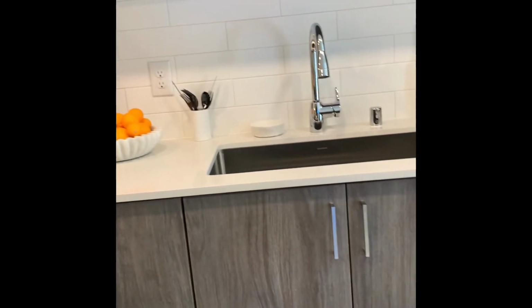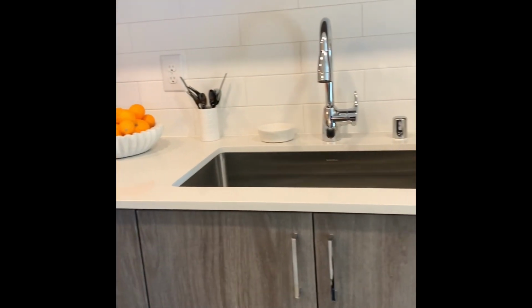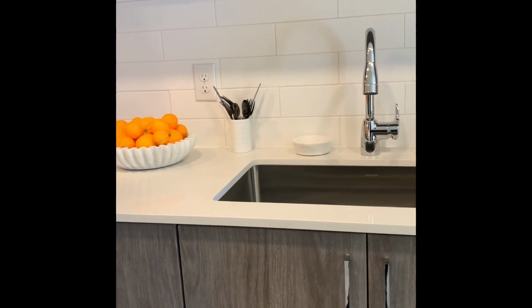And I told them I wanted a corner unit, and I wanted it to be on a top floor because I do not want anybody over my head, which is always an important thing for me.